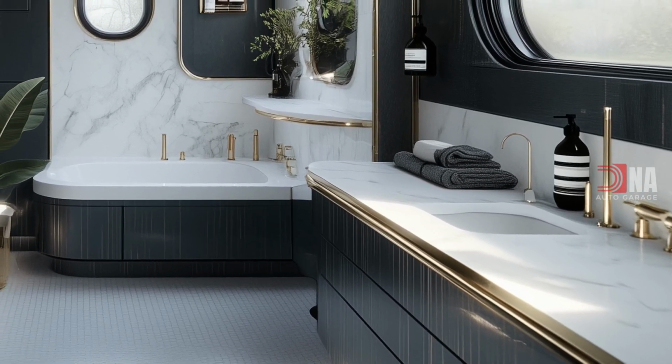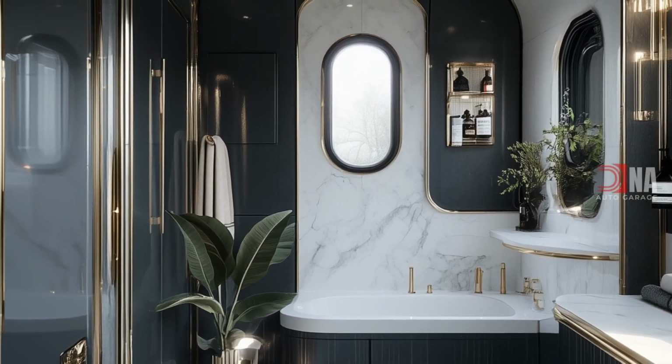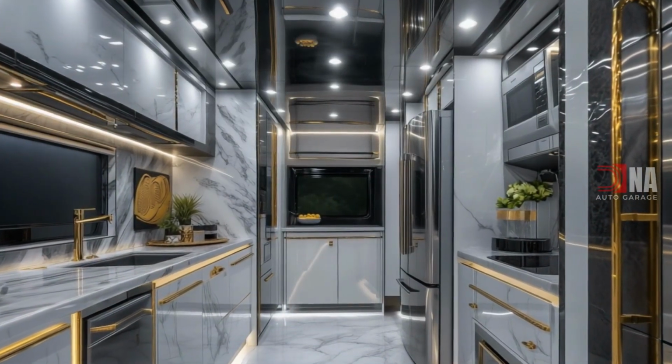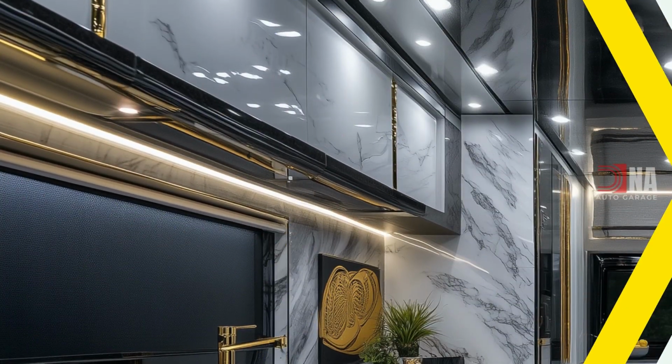The kitchen is a gourmet adventurer's dream come true, with a convection microwave oven, an induction cooktop, a large freezer-equipped refrigerator, and a well-integrated double sink. Thanks to the excellent surfaces and abundant storage space, you can cook delicious meals wherever you go.